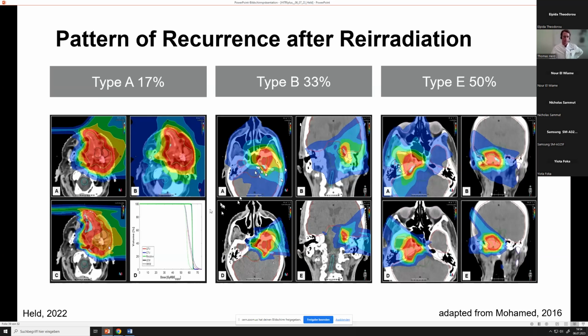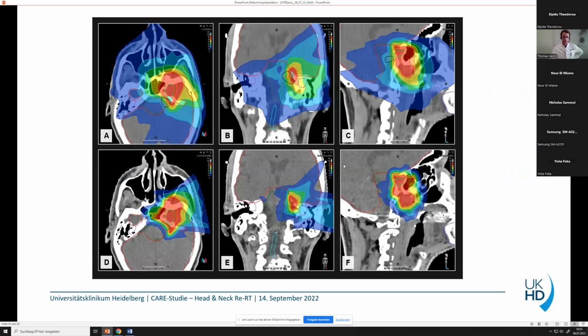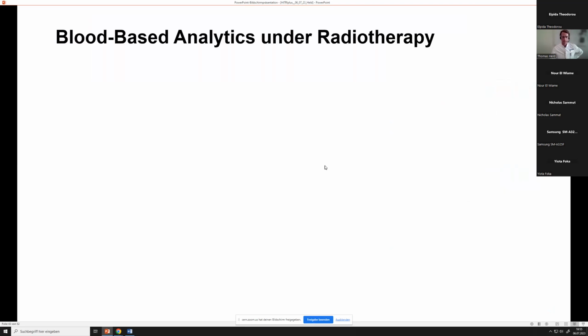And then there are these infield recurrences, where you expect that there's a biological resistance to radiation therapy. However, we also always perform MMKM recalculation and try to understand, for example, in this case, where the recurrence occurred here around this metal implant. It could be due to the inhomogeneities due to the metal implant. It could be due to just the biological aggressiveness of the tumor, but possibly also there were up to almost 10% dosimetric changes between MMKM and LEM1. So this is something we really have a look at with the studies that are ongoing. So these are the 3 cases, once again, a little bit larger.